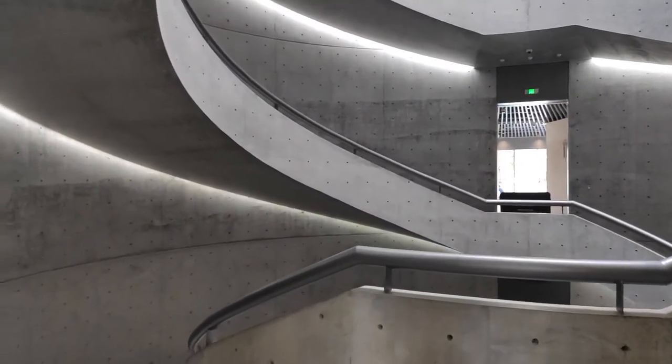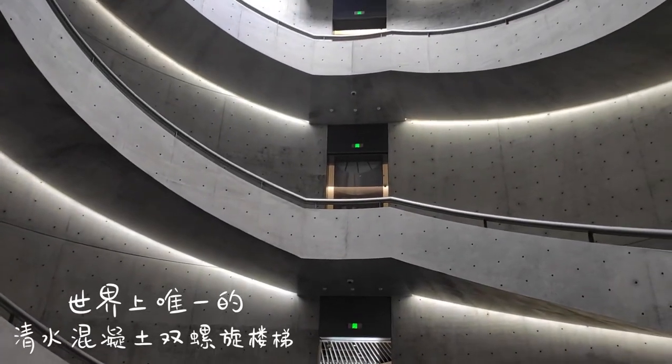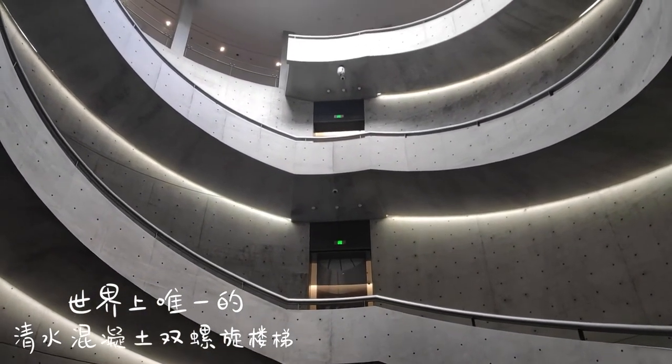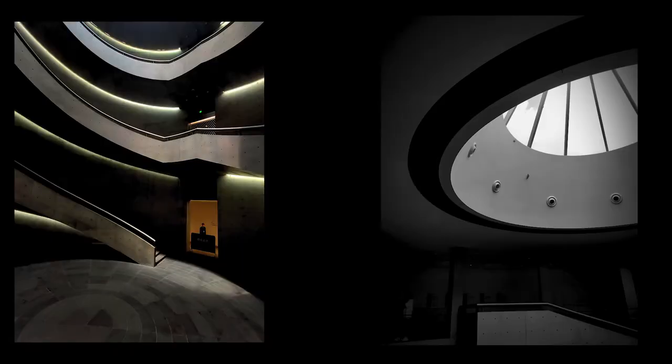Starting with its architecture's features, obviously as Tadao's style, concrete is its main attraction, and its interaction with light is just phenomenal, as you can see from the pictures I took.